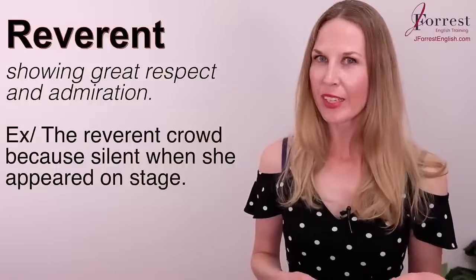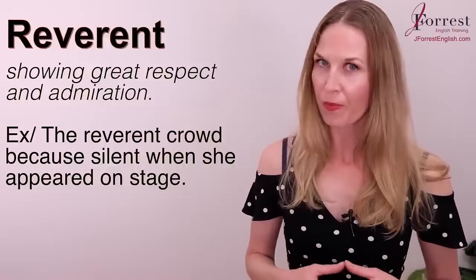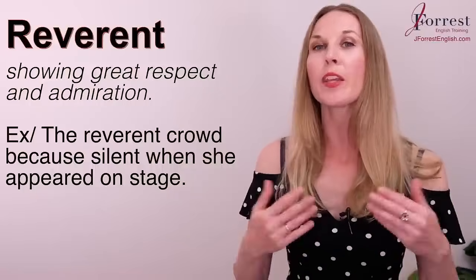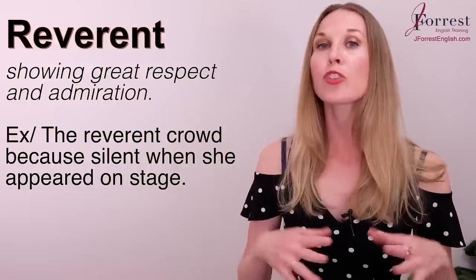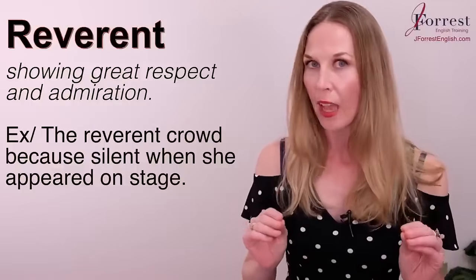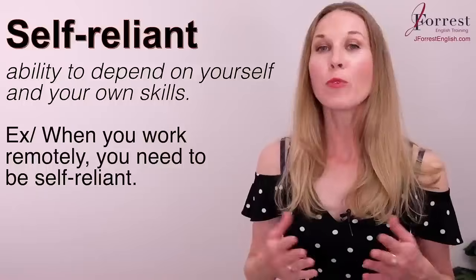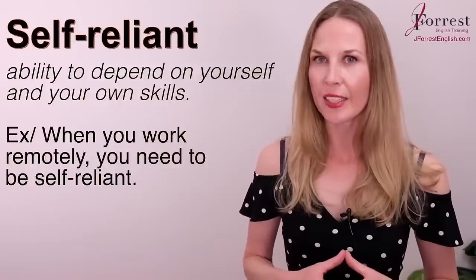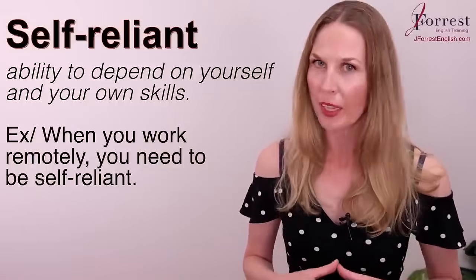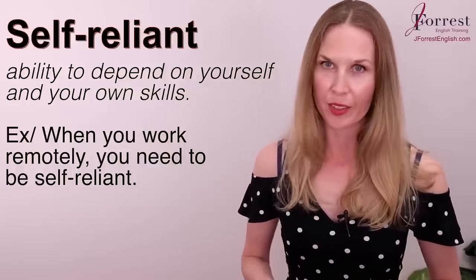Reverent, reverent. This is showing great respect or admiration. The reverent crowd became silent when she appeared on stage. So to show their respect and admiration, the crowd became silent. So we can say they're a reverent crowd. Self-reliant, self-reliant. This means that you rely on your own skills and abilities. When you work remotely, you need to be self-reliant.